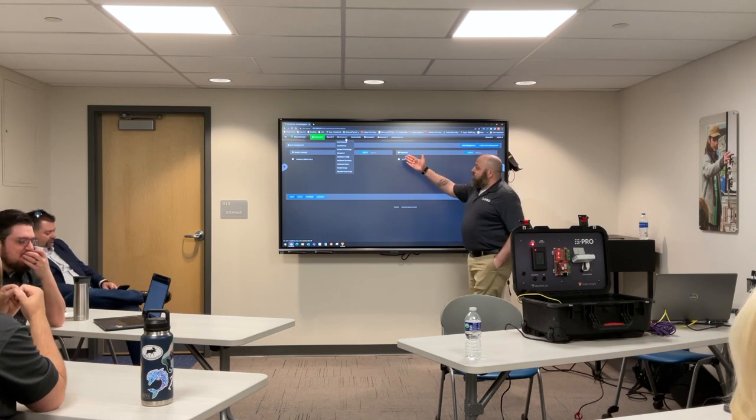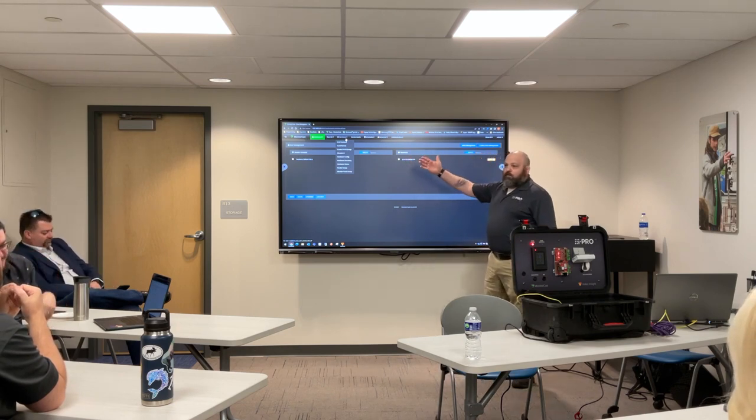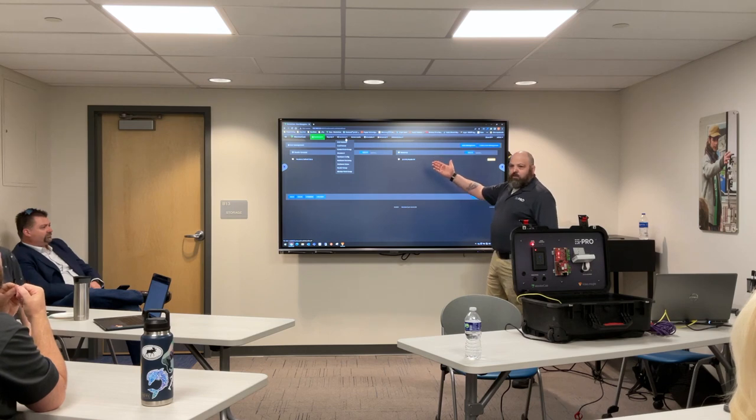Card formatting, I'll just talk about. I won't show you it. If you have card formatting, I think if you've done anything with access control, you know card formats.